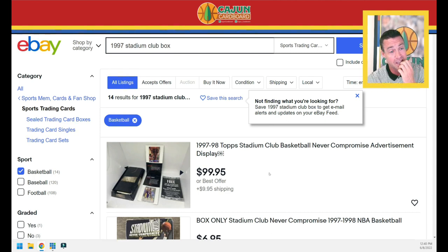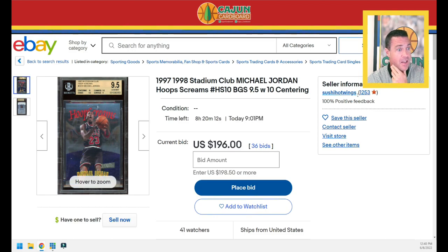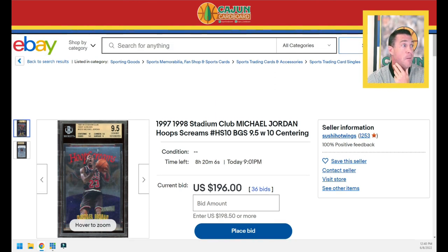Again, I don't think for a Pop 43 BGS 9.5, that seems like a very big number. If you can snatch a BGS 9.5 for 200, as is available right now, let's look at the seller. Is it a decent seller? Yeah. So 1253, 100% feedback. The card's located here in Ohio and Cincinnati. That's not a bad move there.